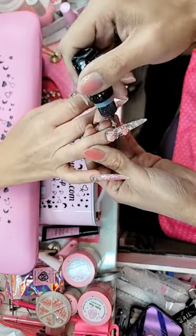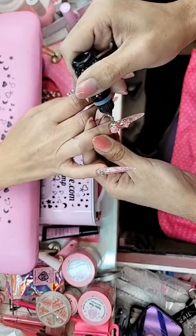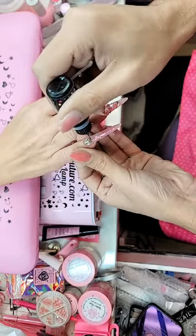Whoa, look at these nails. That's nails and hair, girl. Hello. Do you love them? Erica said they are beautiful, Max. I'm living for this coquette moment. He always does beautiful work. Always, always, always.